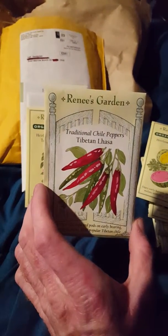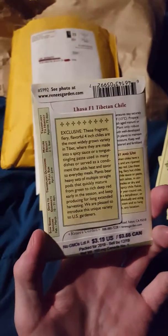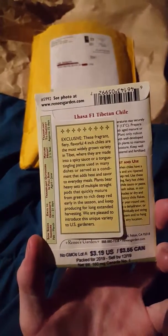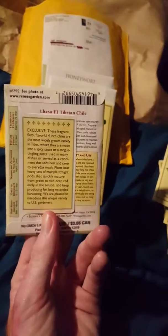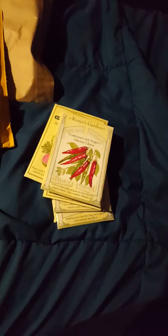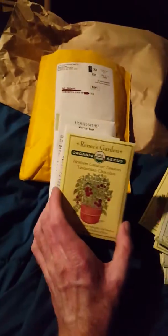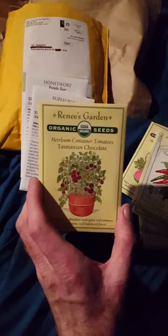Traditional chili peppers. Tibetan Lhasa. These kind of remind me of Indian peppers. This would be very good if you're using it for Indian food or Tibetan. It could be good if you want to use it for other meals that desire peppers in it. Hot peppers. I don't know too much about it, sadly, but yeah, it's very nice and striking. The art on the package is striking and good. I don't know too much of these, sadly, but I'll check them out this year when I have the chance.